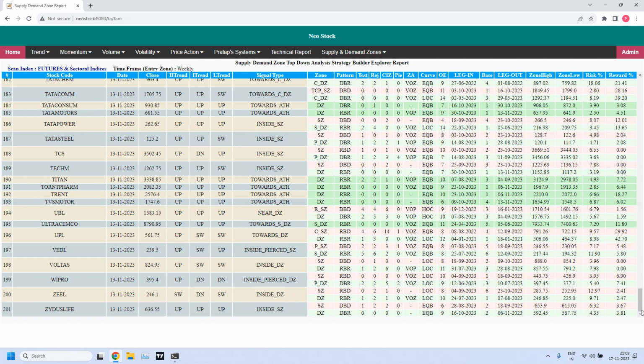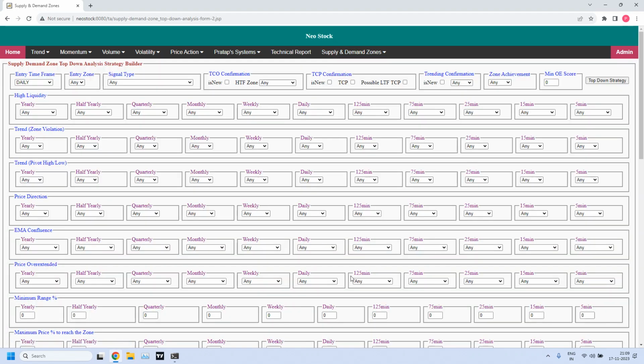So this is the complete list of demand and supply zones for the weekly time frame. Now let's move on to daily report generation. So let us generate demand and supply zones for the daily time frame. But for daily and below, that is 75, I'm generating only the stocks near demand and supply zones, and generating demand and supply zones based on a bullish setup and bearish setup. That is what we are doing for the last 2 days.